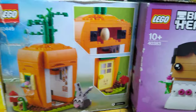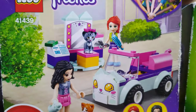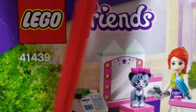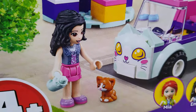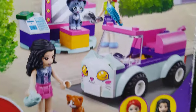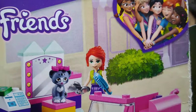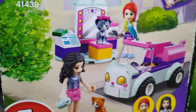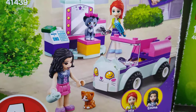Here we've got a very small set, the Lego Friends set, set number 41439. It's a 4 and up set, and it literally has a big 4 and up sign right at the corner. It's the cat grooming car. It has a cat grooming section with a cat grooming car. It has two minifigures, Emma and Mia, I think. I don't really watch the cartoon, but I do know their names.